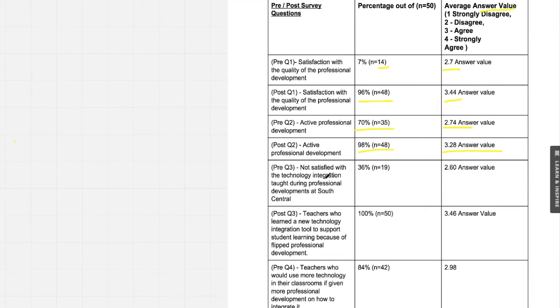Not satisfied with technology integration. 36% were not satisfied with the technology integration taught in previous professional developments. This is on the pre-survey, with 2.6 being pretty low there. And then teachers who learned a new tool, 100%. You took away something, and 3.46 answer value, with strongly agree being the common answer, more so than agree.